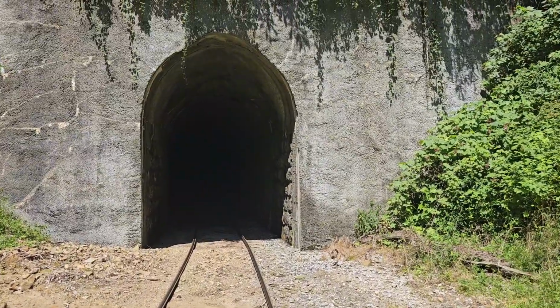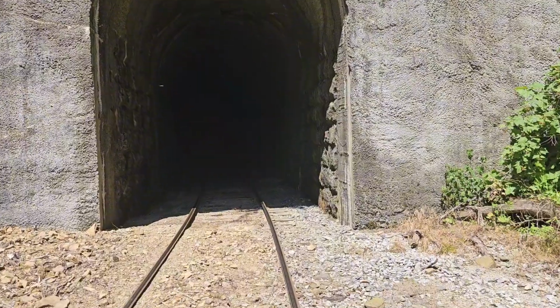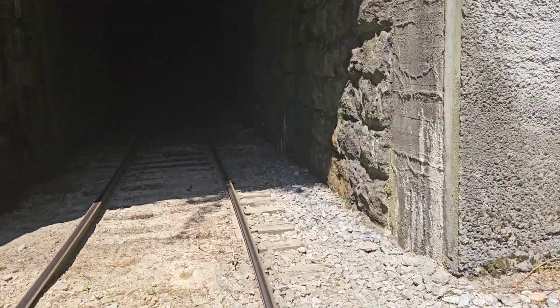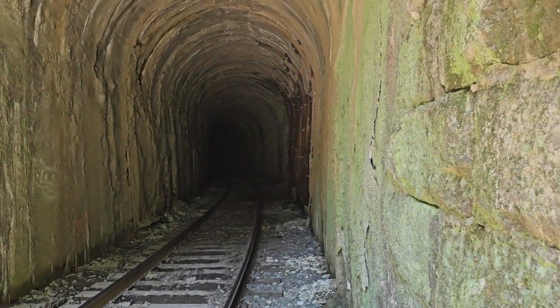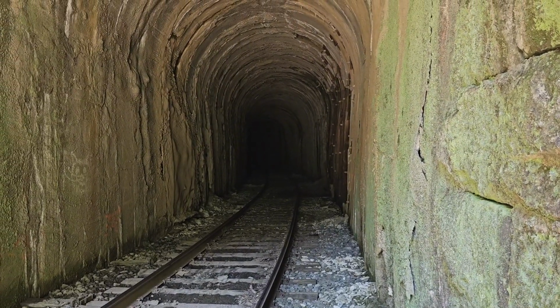I don't think we're going to go inside it. We'll go to the edge here and see if we can't see the other side. Boy, that's a long, dark one in there. I think we'll just refrain and just enjoy it from here.